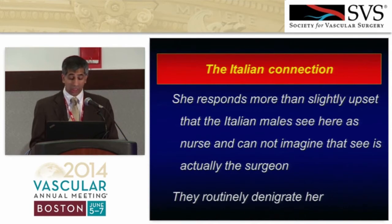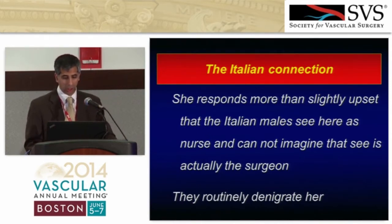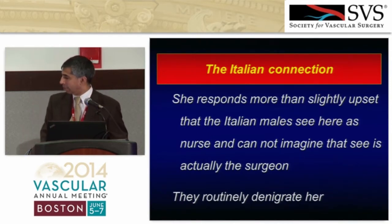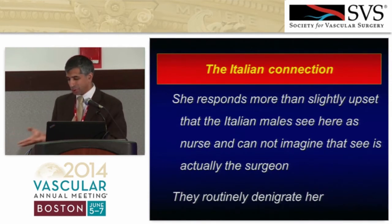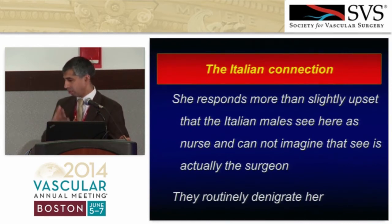I didn't understand the Italian, obviously, and she specifically stated that they would routinely denigrate her in front of the family. So I was trying to figure out, what can we do for this type of situation? Robin, I guess you've dealt with these issues before also. How would you deal with this type of situation?